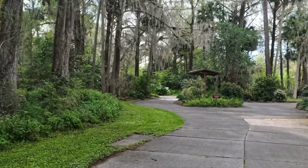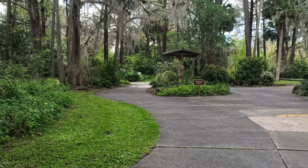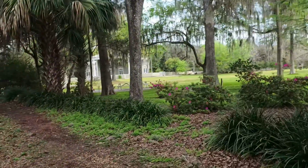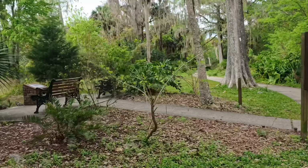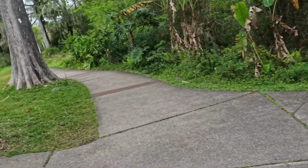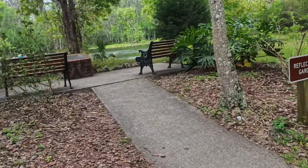This is called the Crossroads Garden. There's a big building over there. I'm not sure what that building is. But there's paths from the river to the gardens and back and forth. And there's little notes. This is a reflection garden.